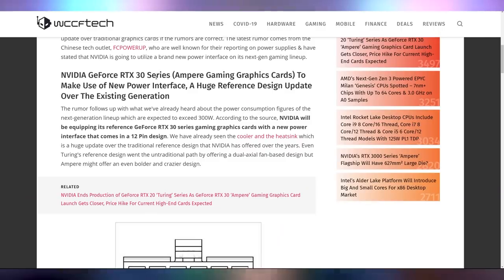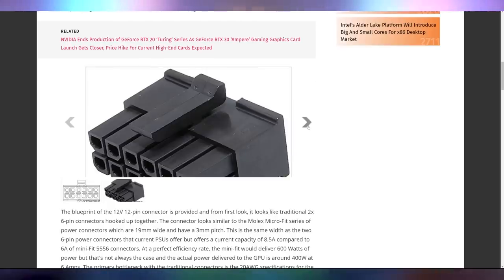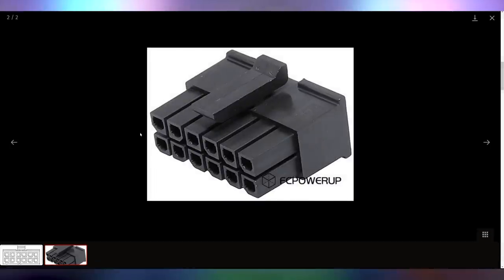Yes, my friends, what you're about to see is the new implementation of the 12-pin power connector on an NVIDIA GPU. Currently, in case you're not familiar, GPUs typically have something like this, which is an 8-pin, or a 6-pin, which is missing those grounds. Well, looks like the RTX 30 series will have a bigger connector, 12 pins, which should be able to deliver them around 400 watts at 6 amps for the upcoming 30 series GPUs.